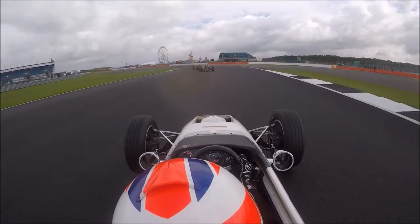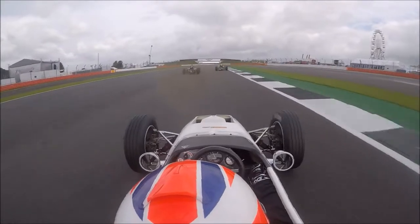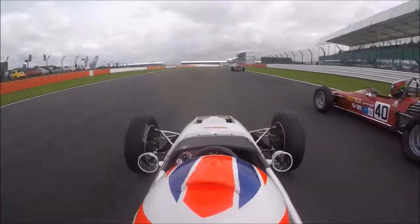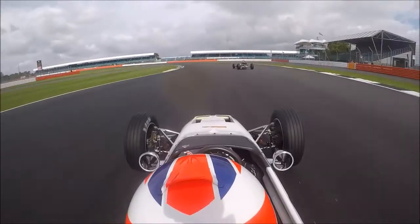It's a great battle. Back up front though, can Michael O'Brien challenge Sam Mitchell? He goes round the outside. He uses a lot of the road on the exit of Aintree, but he does get the lead. So Michael O'Brien leads at the Silverstone Classic once more. He started on pole, and now Ben Tilley passes Sam Mitchell and gets second place.